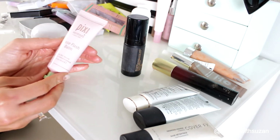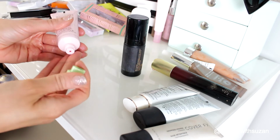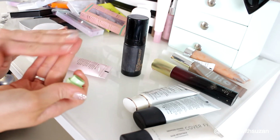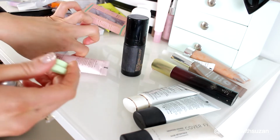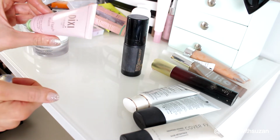I'm giving this away. This is Pixi Rose Flash Balm. I don't reach for it. It's not like anything special. It's nice. It's like a moisturizer. You can use it as a moisturizer, but I have so many, and I don't want to just keep it in my drawer. So it's like a 3-in-1 kind of thing. You can use it as a mask, primer, or moisturizer. So you can do that.